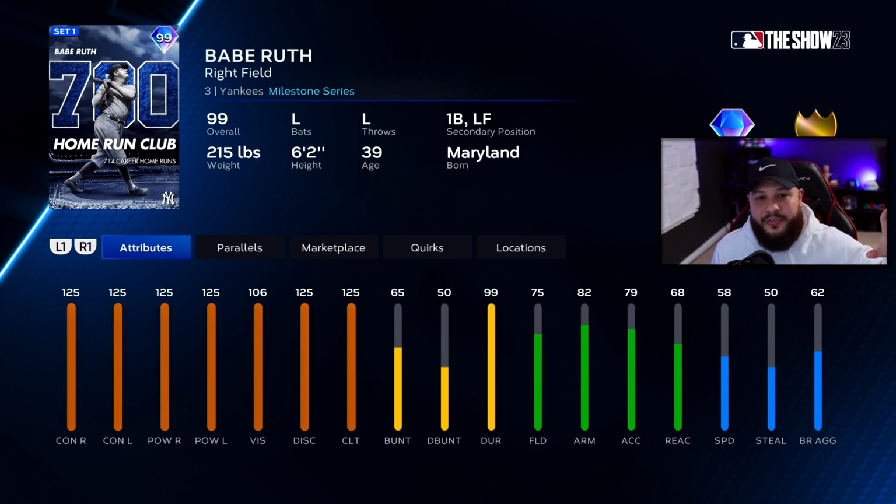I did pick Chipper first. I'm going Babe Ruth second. I think I have enough cards for that now. And he's going to be in my lineup because he is the best hitter in MLB The Show 23, but second best right fielder in the game.